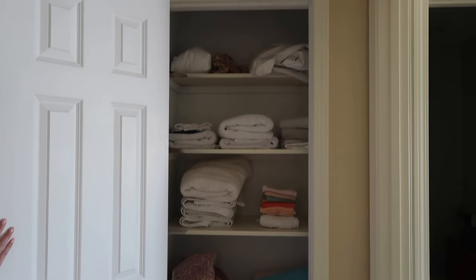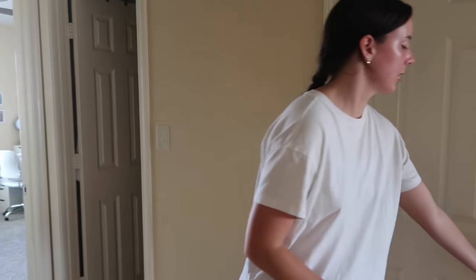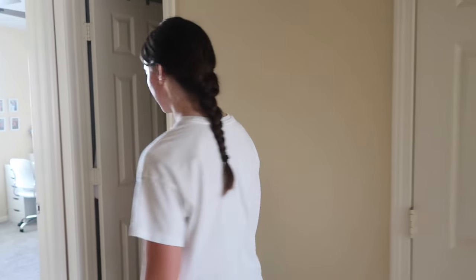I'm going to show my bathroom really fast because that's what's next. And we have a closet right here too. Oh, yeah. I forgot to show that when we came up. Yes. So here's the linen closet. It's very good. Lovely. And then coming this way, we have my bathroom, which actually, hold on, I'm going to put something away really fast.